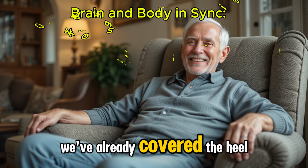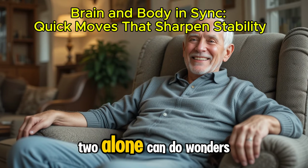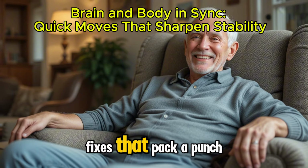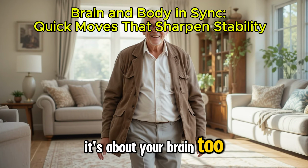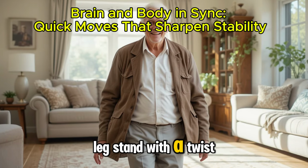We've already covered the heel-to-toe walk and the chair stand. Those two alone can do wonders, but I promised you quick fixes that pack a punch. And this next one isn't just about your body, it's about your brain too. Fix number 3, the one-leg stand with a twist.